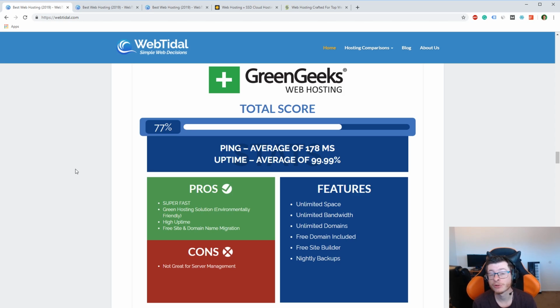Some of the biggest features that you'll find with Green Geeks is unlimited space, unlimited bandwidth, unlimited domains, which are all very useful, especially for multiple websites. You get a free domain name included. Usually the domain name is free for the first year, so after the first year you will need to renew it, which will cost about $10 a year.